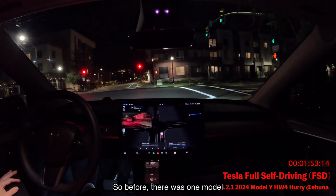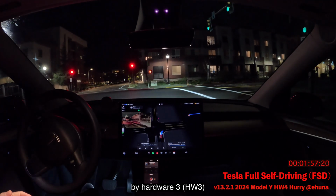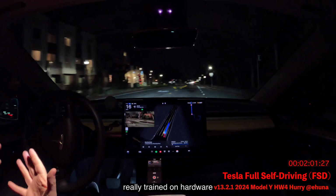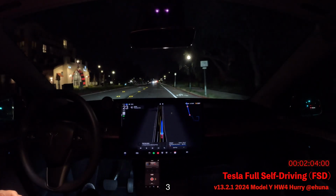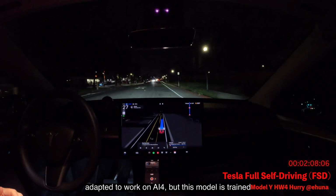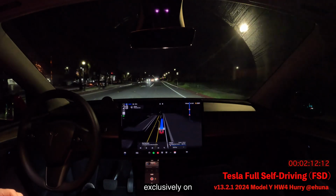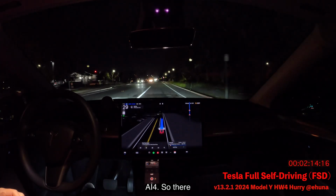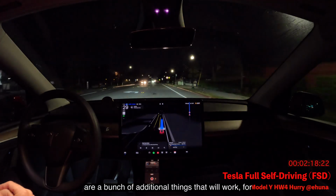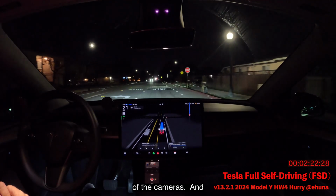Before, there was one model that was used by both hardware 3 and hardware 4, and so it was really trained on hardware 3, and then it was adapted to work on AI 4. But this model is trained exclusively on AI 4, so there are a bunch of additional things that will work. For example, the resolution of the cameras.